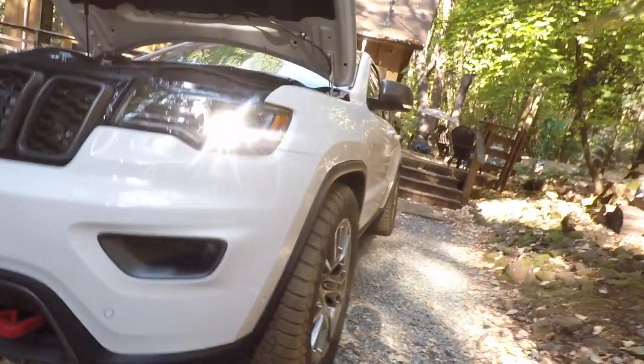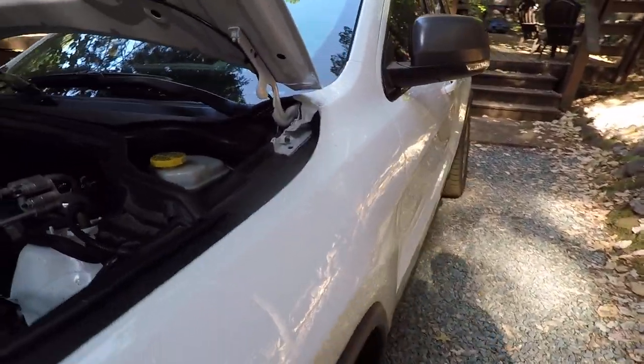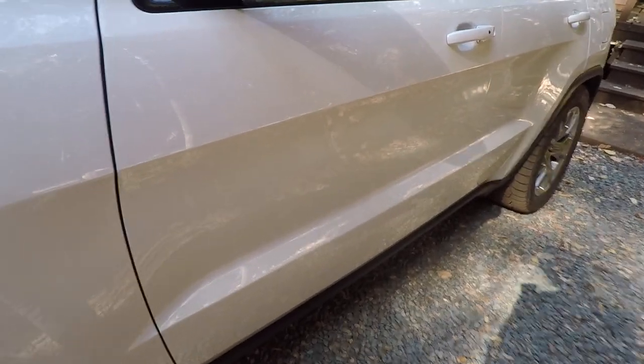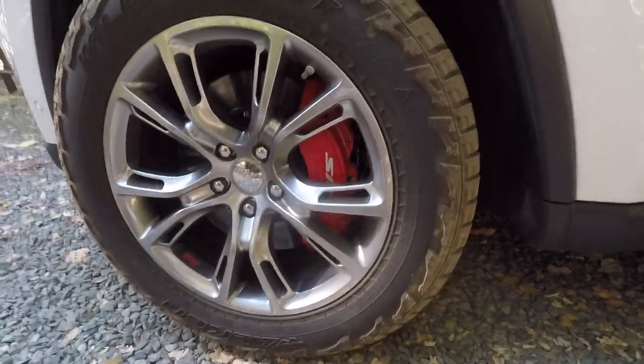Figured we would start this video off with a little bit of blow-off valve noises. This is my 2020 Jeep Grand Cherokee Trailhawk. It's got the 5.7 Hemi in it. I've done some upgrades, and I said that I would post upgrades as I did them.